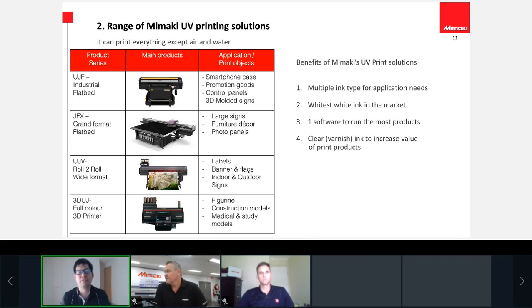We've got 4 different products per application, starting with the UJF series for industrial small-size flatbed. The JFX series are grand format flatbeds which print more than 2 meters of stock directly on a UV flatbed. The UJV series with roll-to-roll and wide format are around 1.6 meters, and then there are 3D printing full color products.